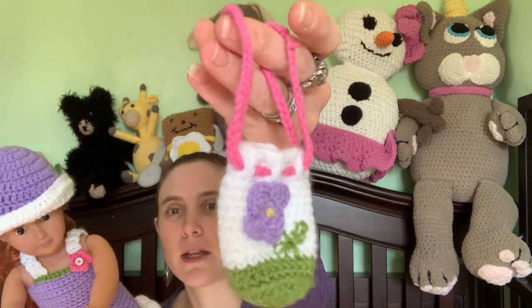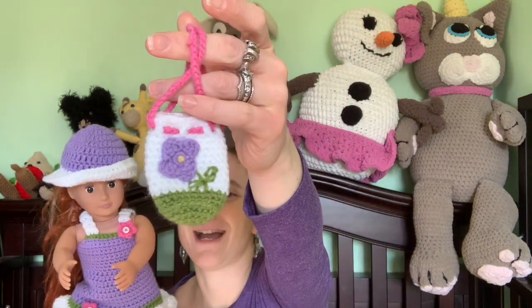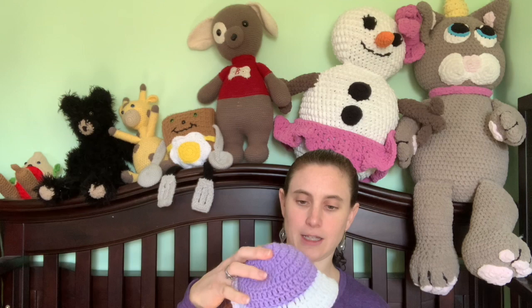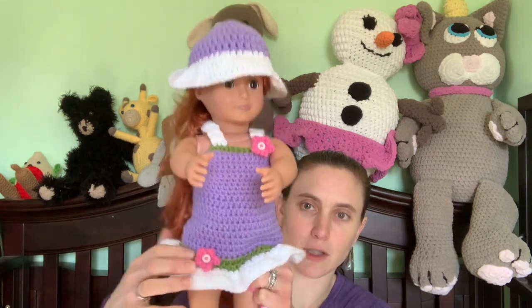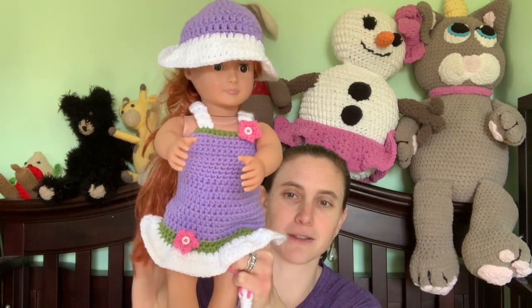And this bag is the cutest little thing. Look at that bag. That is the cutest little thing. I just love that. And then she's got this nice little hat. The dress is just so cute. So there's flowers, some buttons on the flowers, and it comes out. I just love that, and my daughter just loved that. She was so excited when she saw this.